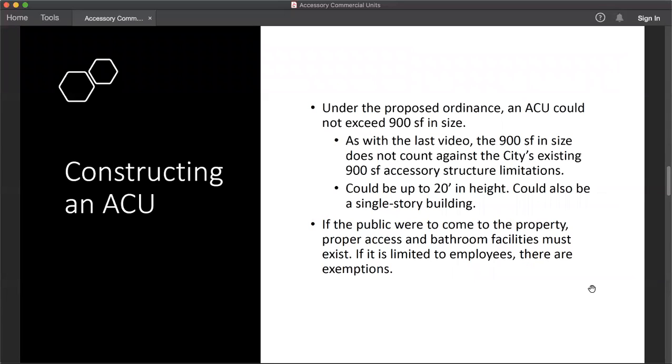So as long as there's no public coming in to interact, think about someone who might be a web designer. They might do the majority of their work either at their client's office, meeting with them, or they might do a lot of it teleworking, keeping websites up and running, as an example. If they were to do that from their accessory commercial unit, and there's no public coming in, but maybe they have one employee and one of their immediate family members working for them, they would not need to have specific code requirements for commercial uses. They would just have to provide a bathroom on site.